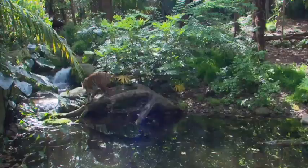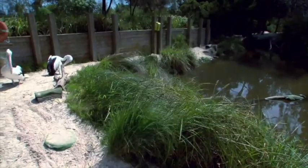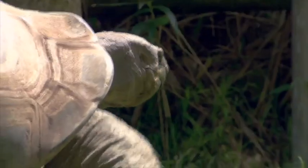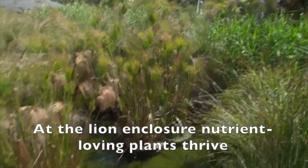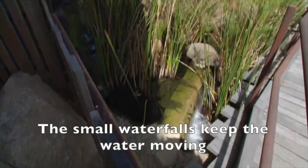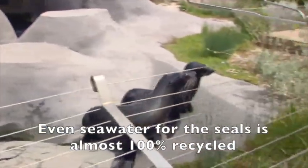There's big for the elephants, jungle-like for the tigers, and relatively small for the pelicans, although they have their own filtration system. Recycled water keeps the grass green for the giant tortoises. At the lion enclosure, even nutrient-loving plants, living filters, are used to help keep the water clean, and the small waterfall's function is to move water around. Recycling and filtration embraces the smallest detail. Even seawater for the seals is all but 100% recycled after filtration cleans it.